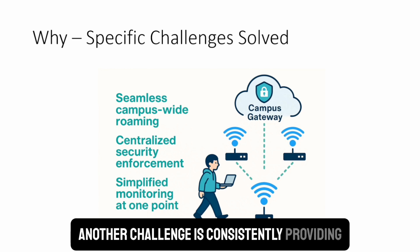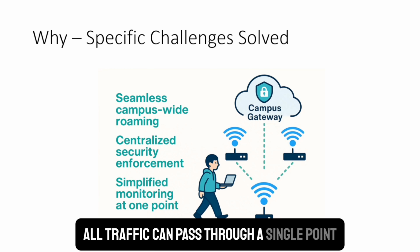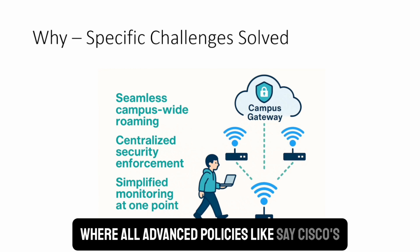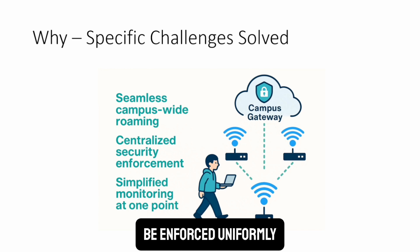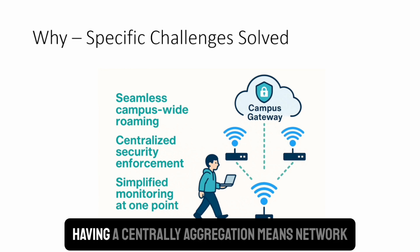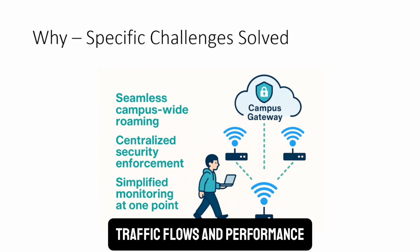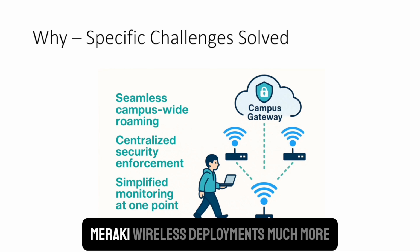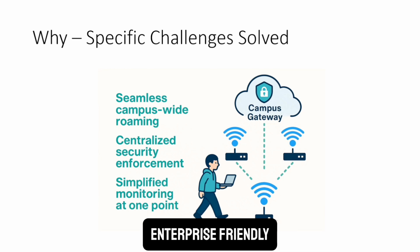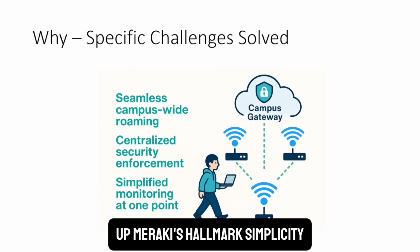Another challenge is consistently providing security and policy enforcement. With a gateway, all traffic can pass through a single point where advanced policies, like, say, Cisco's adaptive policy with security group tags, can be enforced uniformly. And consider monitoring and troubleshooting. Having centralized aggregation means network admins can get a one-stop view of the wireless traffic flows and performance. In a sense, Campus Gateway was created to make large Meraki wireless deployments much more enterprise friendly, solving scale and control issues without giving up Meraki's hallmark simplicity.